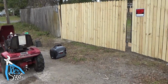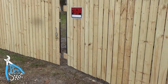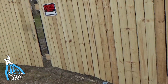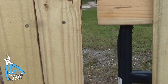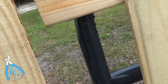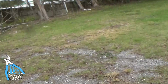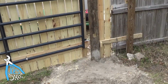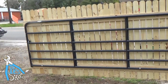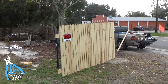Clay did 90% of the work on this thing. The generator was indispensable with the air compressor for the air nailer. And it worked pretty well. I think the gates might continue to sag a little bit, which is just in the nature of these things to do. But there's quite a bit of concrete, 350 pounds altogether of concrete for these doors.